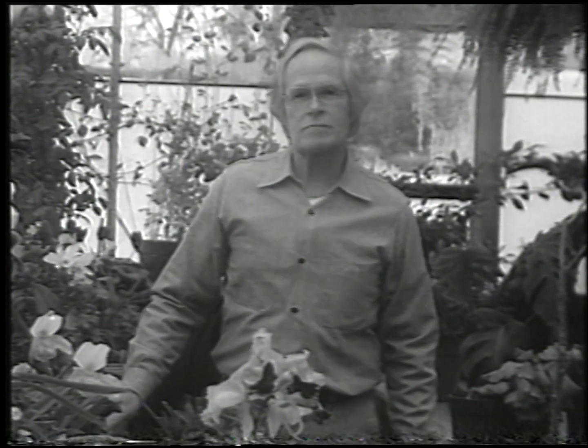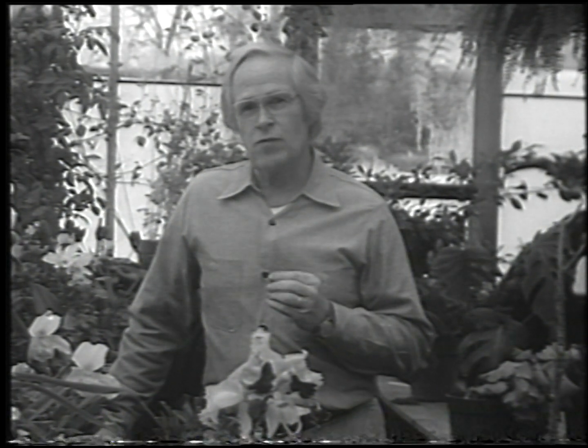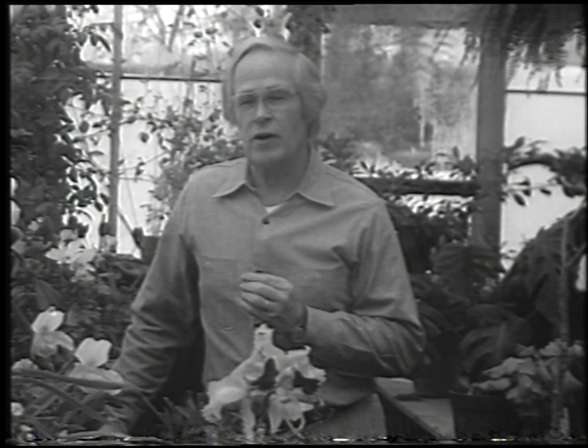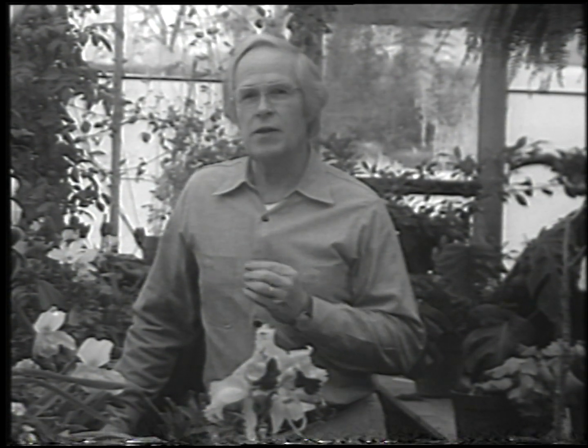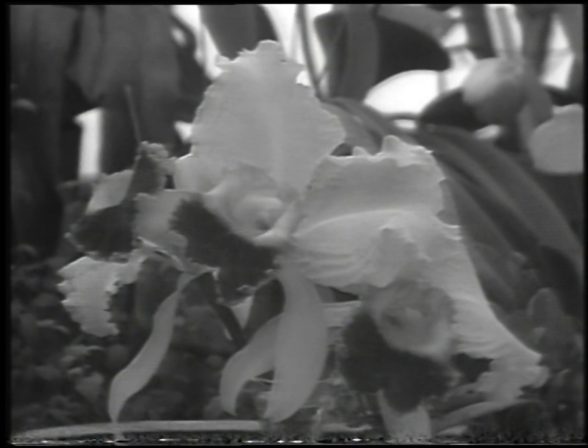Orchids generally, since they come from the jungle, like moisture, but not an overabundance. They like good drainage along with moisture. They like very little plant food. You can imagine a plant hanging from the bark of a tree is not going to get very much fertilizer, and they don't. Overfeeding again is very critical with them. The thing they do like is high humidity.